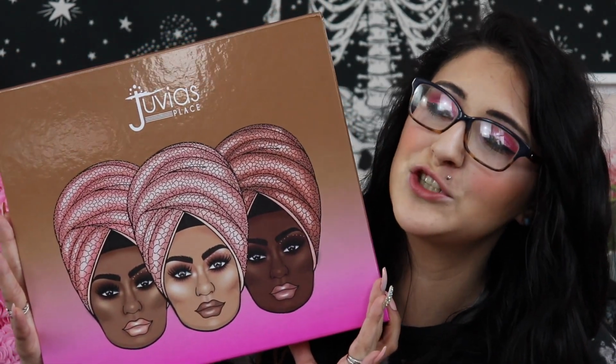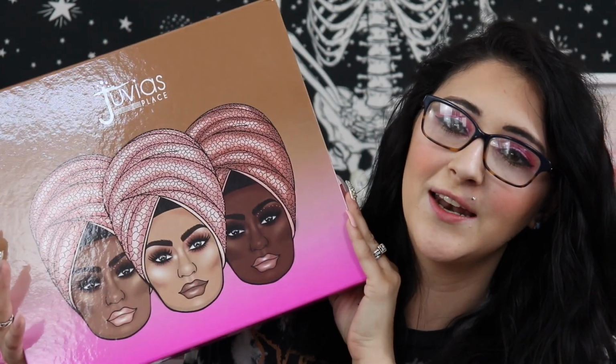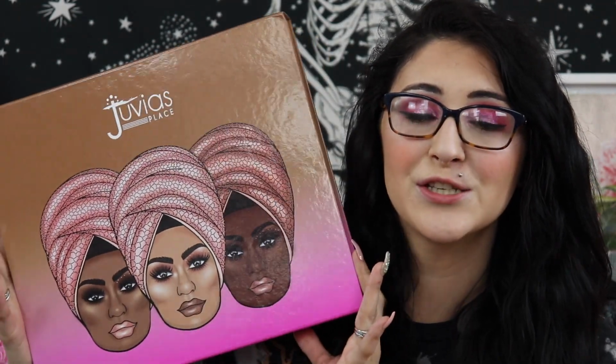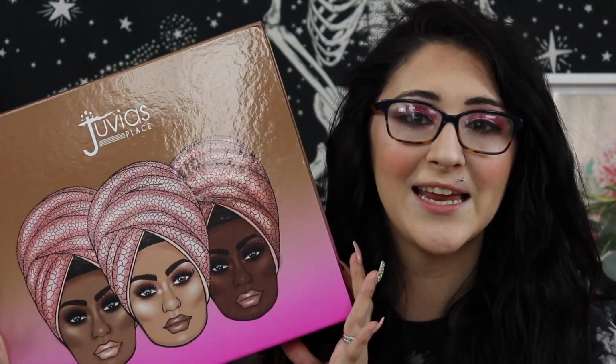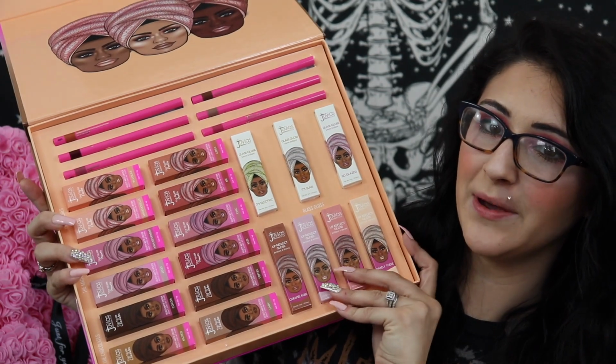And then in addition to that, as a little surprise, he got me the Juvia's Place Nude Lip Collection, the full collection. I'm dying. I'm so excited. Y'all know me, I really like bright colors, but for lips, I do tend to prefer shades that hit the nude spectrum, and oh, this is so beautiful.